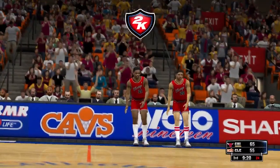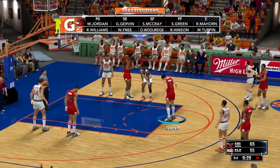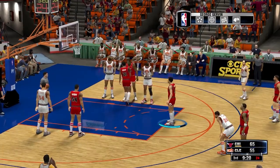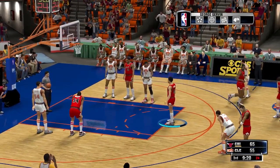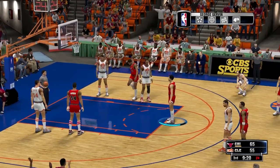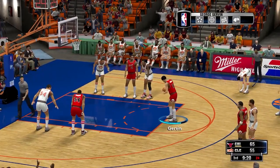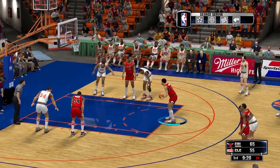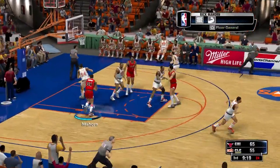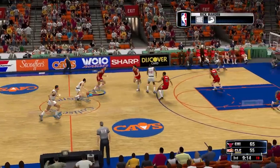And he knocks down the first one. Chicago making some changes. Green, he's checked in for Oakley. And James Posey subbed in for Mullen. And he makes the first, but misses the second. The Cavaliers trail by 10.